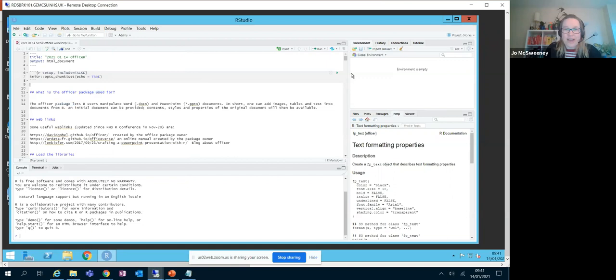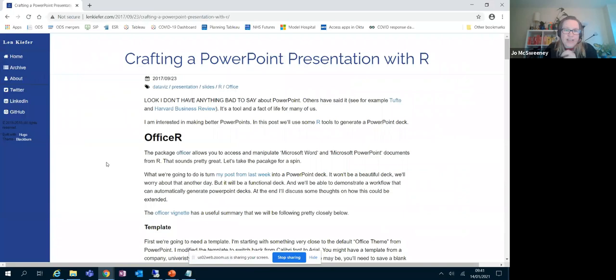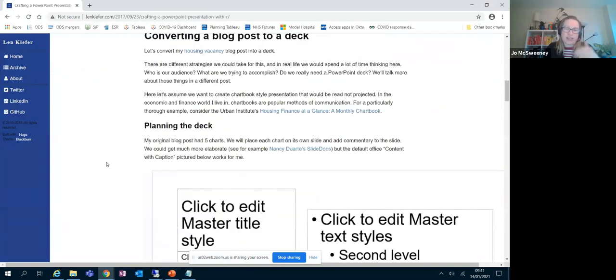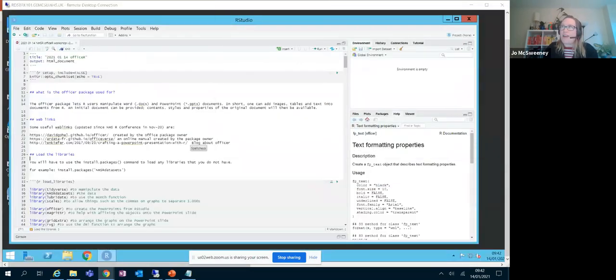Right, starting off, I'm just going to play to enable the little chunks there. This is the web links. I've also put another little web link there, and that's just a blog about Office R, crafting a PowerPoint presentation, which I found nicely set out. They take you through how you can plan your slide deck. Right. Any questions so far?